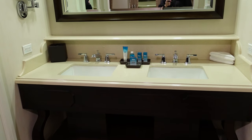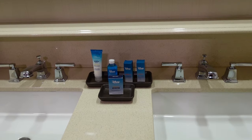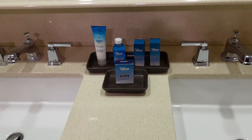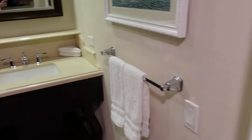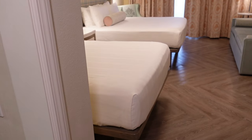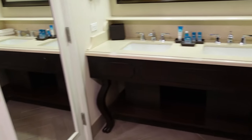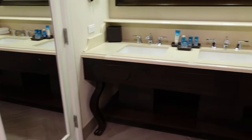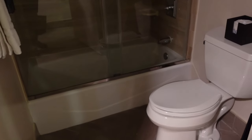Here we go. Two sinks, lots of storage space. We do have that H2O product, including that lotion there. So that's a lot of nice space, love that. Note there's no section between this space and the beds, which means whatever noise you're making in the morning or at night, everyone can hear you. There's no separation. But right here is the separation between the sinks and the toilet and the shower.